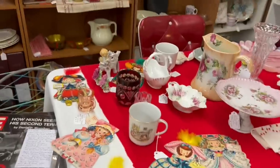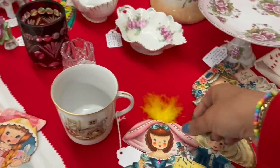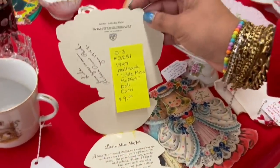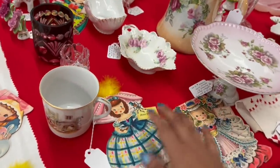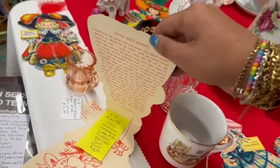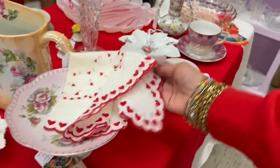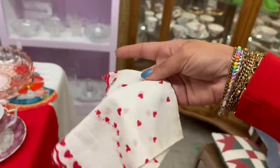But alas, there's more. I am obsessed with these greeting cards, especially this little Miss Muffet one. I've kind of cheated. I already looked at a few because I kind of did the Gatsby thing when I saw him. Unfortunately, at $9, that's about what I would get for this after fees. Oh my gosh, they're just in such good condition that it's kind of hard to resist. And this one's like $8. Oh my gosh, I'm like practically drooling on them. Let me stop. Also, the Valentine's Day hanky, we love heart print everything, and it's only $3.50.